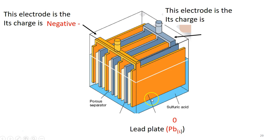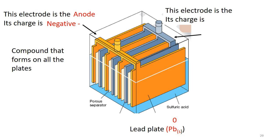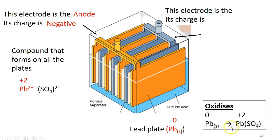Okay, so the orange ones are all made of lead. That's where the electrons are going to be lost from. They're the anode. And when we lose the electrons, we're going to make lead 2+ ions, and there's sulfate in the electrolyte, so it's going to make lead sulfate paste. So it oxidizes, and the electrons go out of the anode, out through the car to make your car work to start with, to give it a spark.